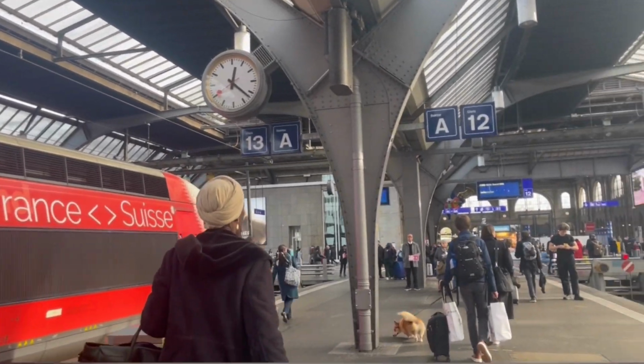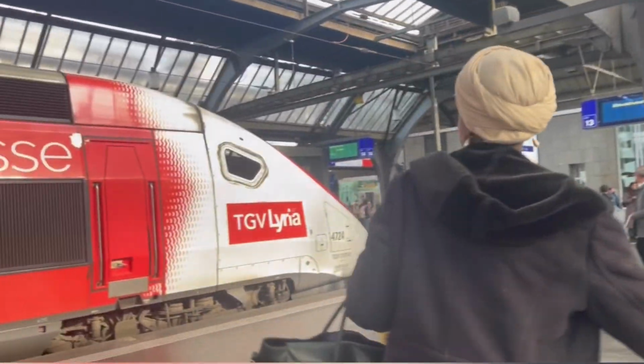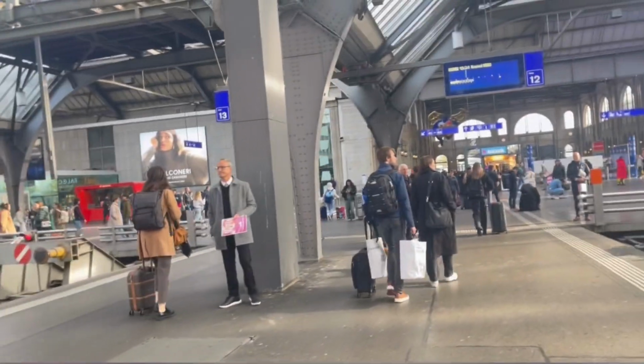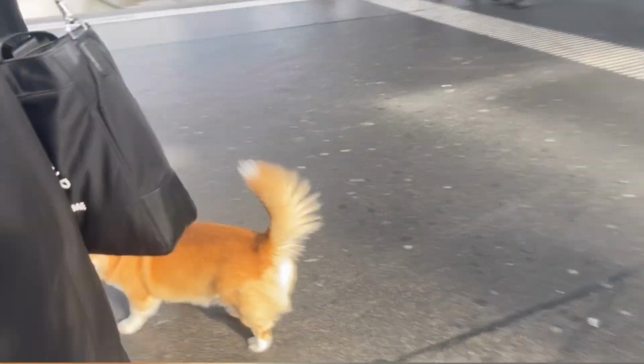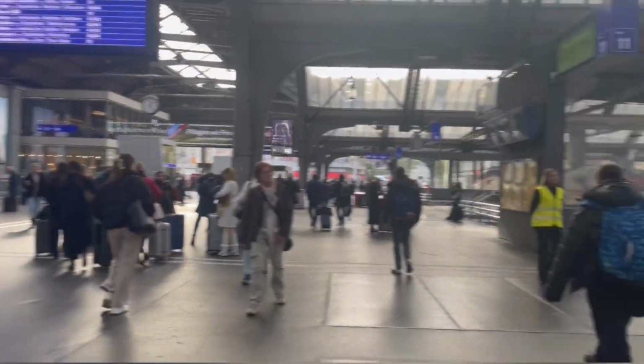People are walking around with luggage, a busy scene indeed. Everyone seems to be heading to or from somewhere, each with their own story. Next, we see a group of people walking through the station with luggage, making it an even busier day. It's a day full of errands and shopping.